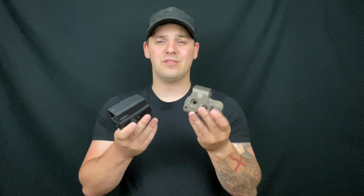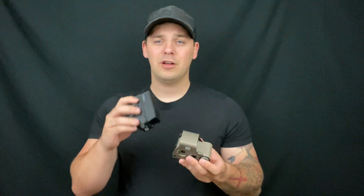The size and the weight is roughly the same, a little bit heavier. And some people think this looks ugly. I think this looks sexy. I don't know. I used to think the Aimpoint Acro looked hideous. That was the mailbox to me. Looking at it in person, I don't know, Acro looks pretty good.